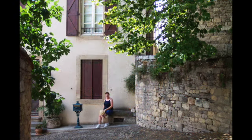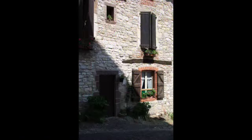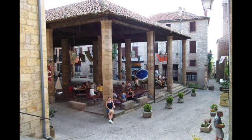We came across a number of buildings with some very interesting door knockers that Diane took some photographs of. And in fact, we have some of them framed in our house right at the moment on the wall.